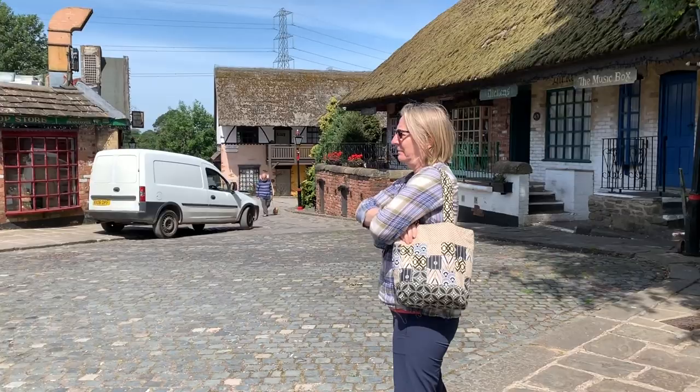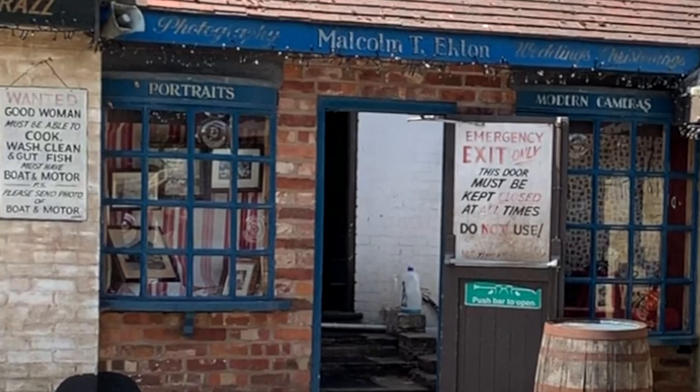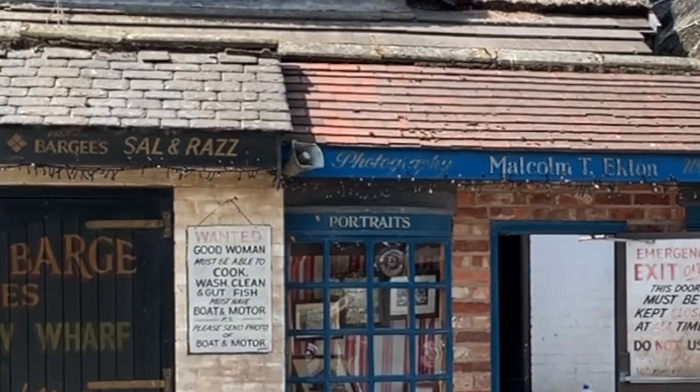Where are we, honey? Old Nell's, apparently. Old Nell's Tavern. Very nice. Pottery. I was looking at that. Wanted, good woman, must be able to cook, wash, clean and dress fish. Must have boat and motor. P.S. Please send photo of boat and motor.